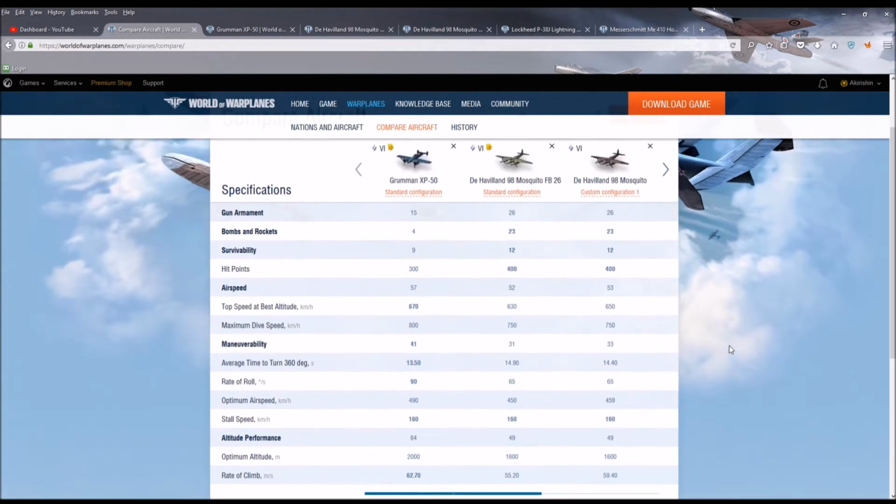Average time to turn 360 degrees. Now, this is where the XP-50 has an advantage over the Mosquitoes. The Mosquito premium version turns 1.4 seconds slower than the XP-50. The non-premium is basically 1 second slower than the XP-50. So that can definitely be an advantage if these aircraft are facing off in close proximity to one another and get into a turning situation. The XP-50 is going to outperform the Mosquitoes.